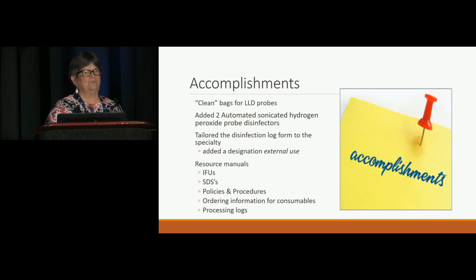Resource manuals, we found that to be very important, especially when you're adding these new devices. The instructions for use for the equipment as well as for the chemicals that are being used, the safety data sheets. I know these are also available online for many departments, but I like them to be right there where they can turn to them. And I make sure that we have the most up-to-date one when I do my rounds.